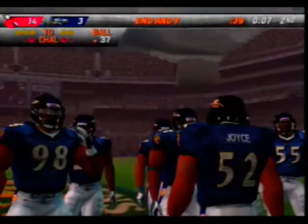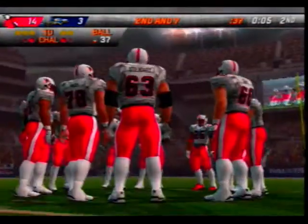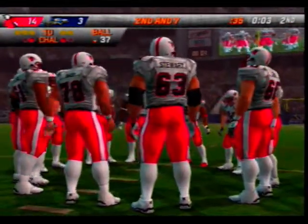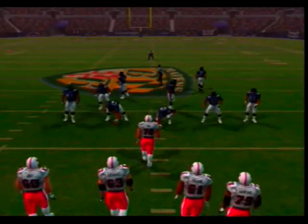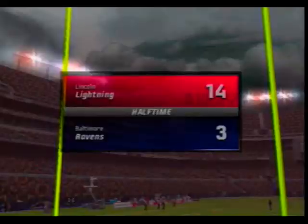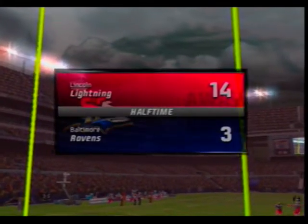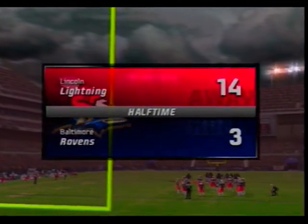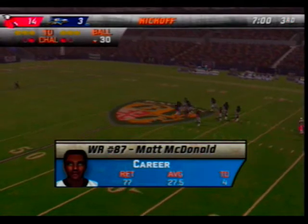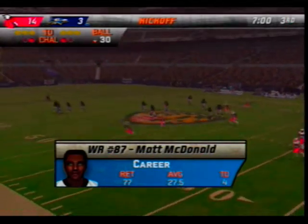When you run the ball in the first half, you're trying to keep the defense on it. But if you're only getting gains like that in the second half, then it puts more pressure on your passing game. And this should be the last play of the half. At the end of two, the score is 14-3. The away team 14, the Ravens 3.